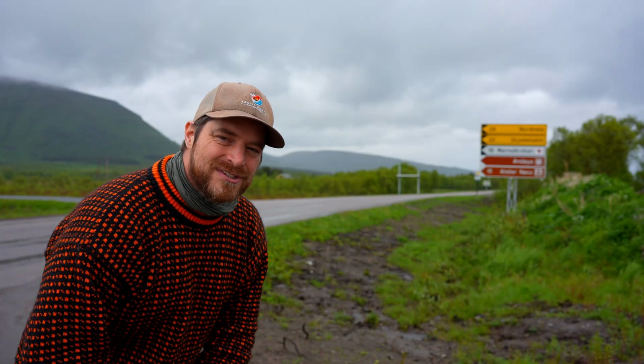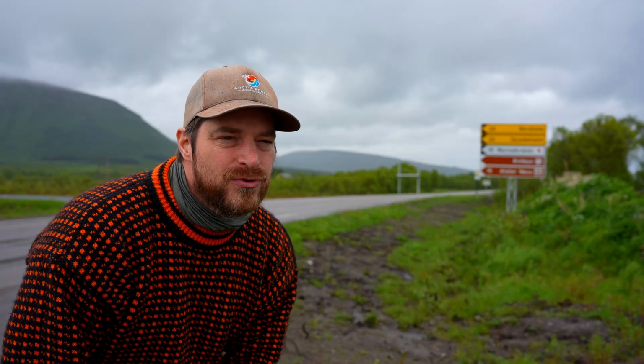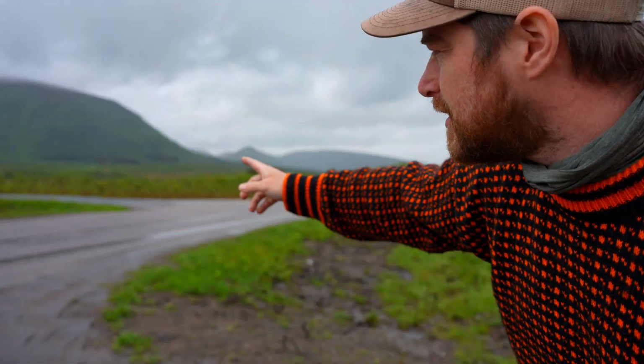Standing here at the crossing where the Scenic Road is starting on Andøya, and we are heading from the south to the north. So first we're going southwest and then we're going all along the road north for about 57 kilometers towards Andenes. As you see here, there's the sign, so it's not possible to miss. And here you see there's the turning point.